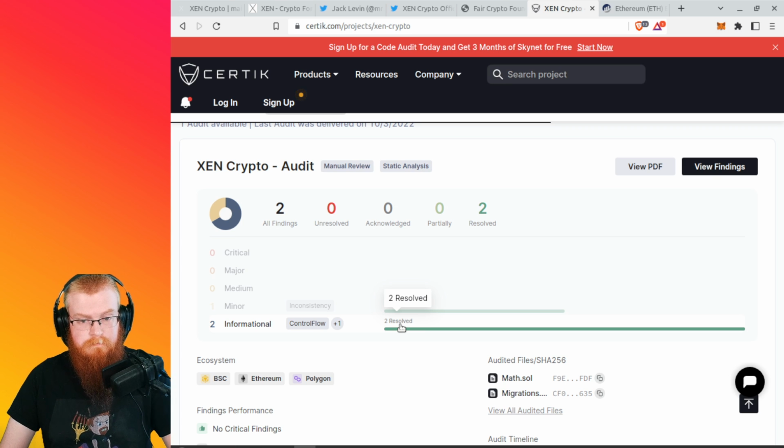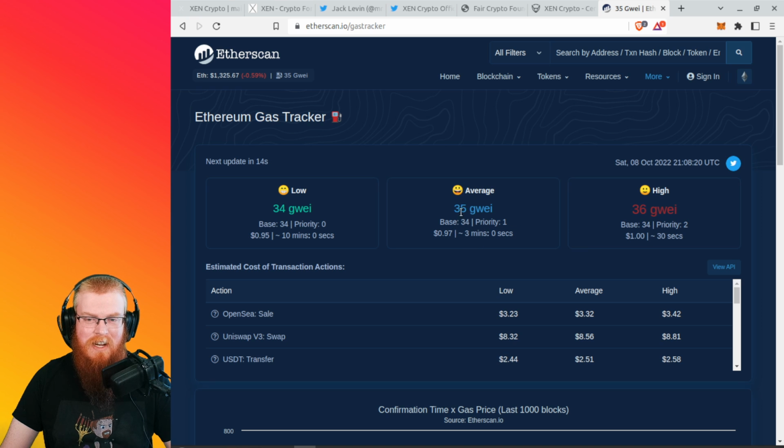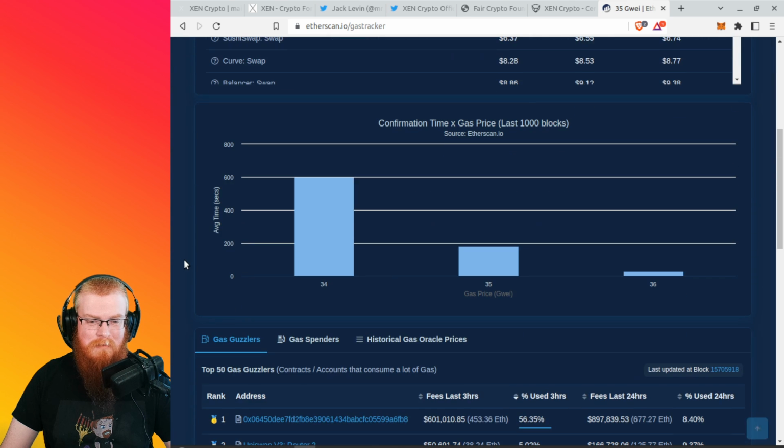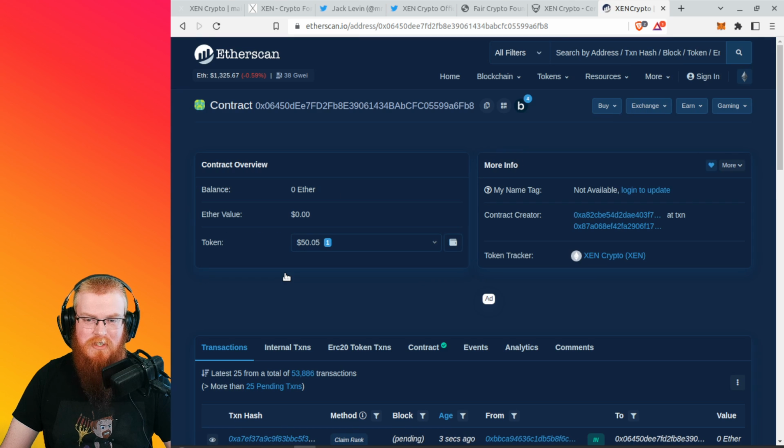So awesome. Right now, if you go to Etherscan, the easiest way to find the Xen contract is to click on the gas, which is a little higher than normal right now. If you scroll down to the burning contracts, it's the number 1 burner right now because everybody's using it. So if you just click on that, this is Xen Crypto.